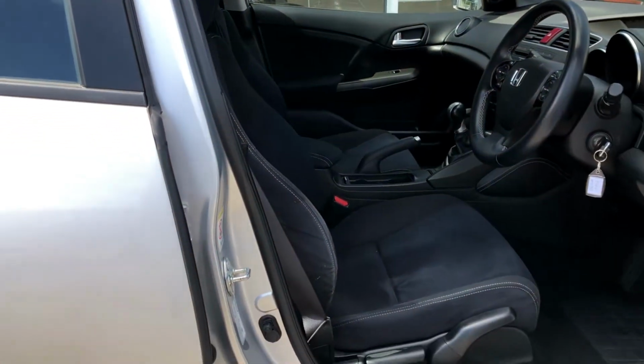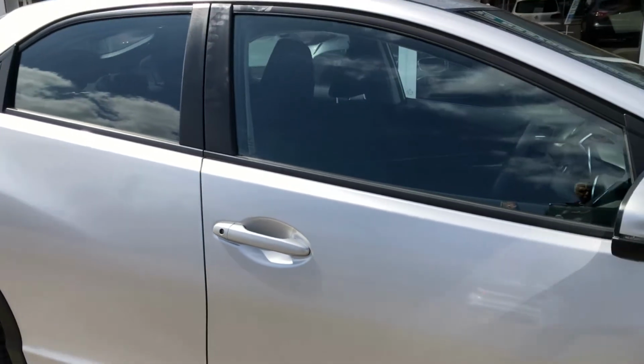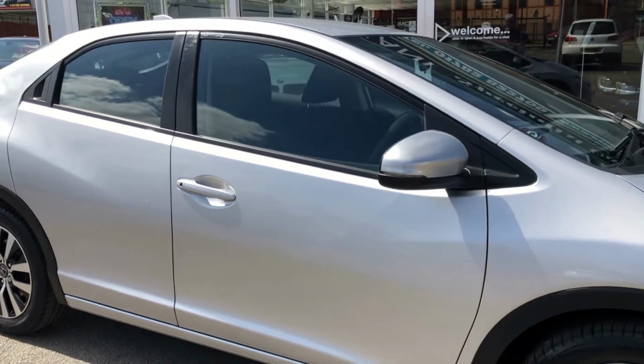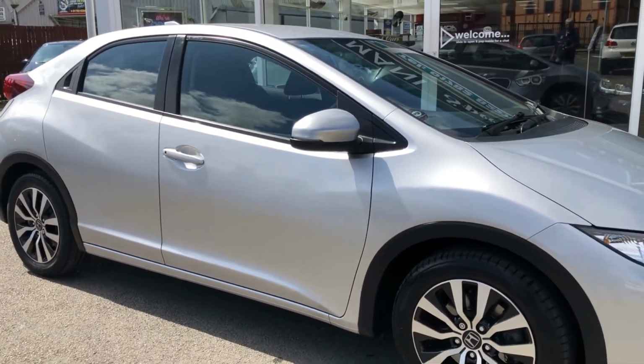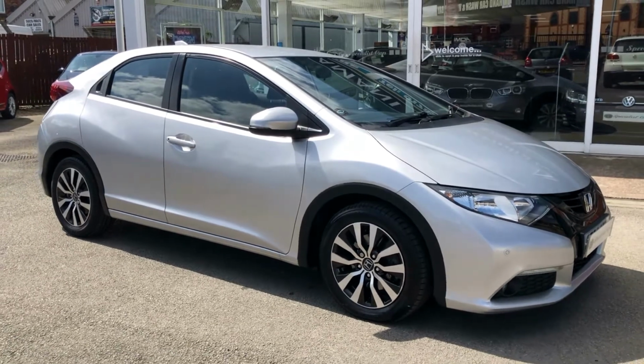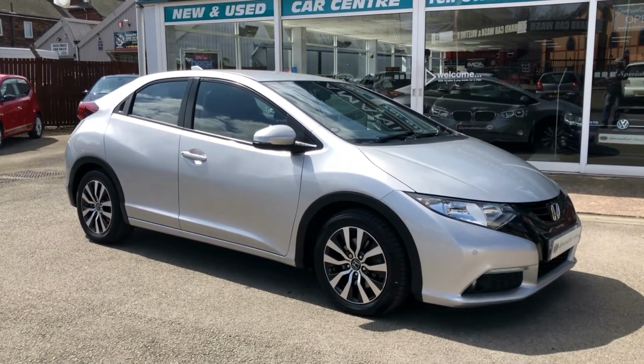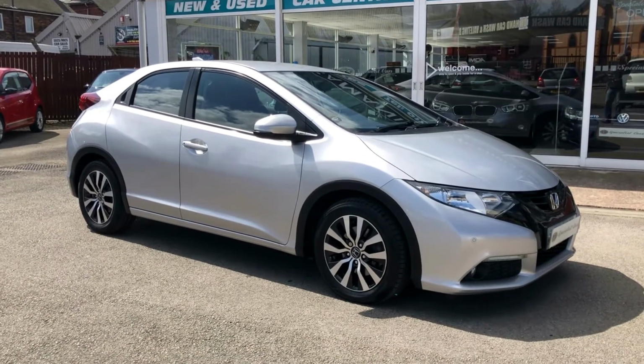Full service history. Five service stamps in the book, serviced by Honda about 2,000 miles ago. Great looking car. We have 2 sets of keys, a complete book pack, full HPI checked and clear.